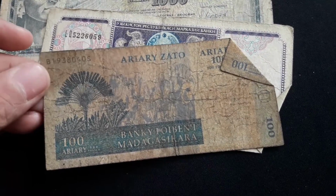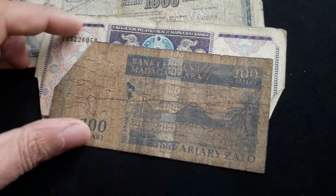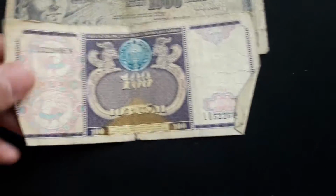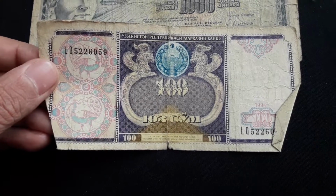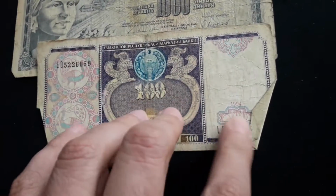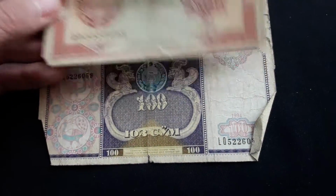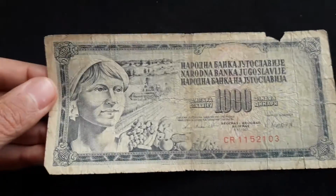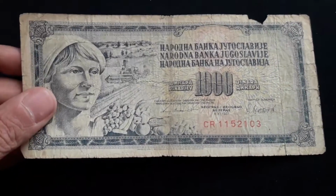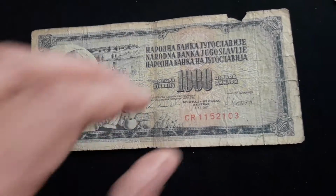This is a fairly common banknote from Madagascar, 100 Ariary. Back to eBay, another one from Uzbekistan. So today we had three different ones. This one was 1994, but I believe this is not the same series. This is the previous one, if I'm not mistaken. I have this in uncirculated condition. Back to eBay. And the last one, another one from Yugoslavia. This is the nicest series from Yugoslavia, 1981, 1000 dinara.